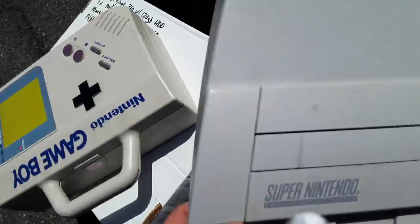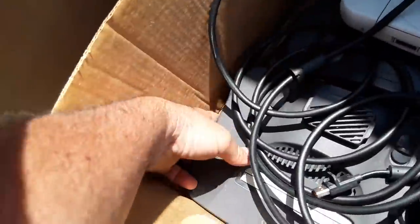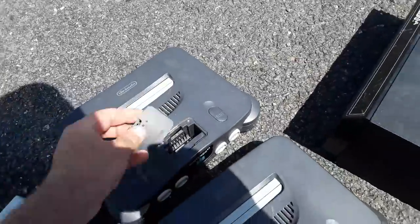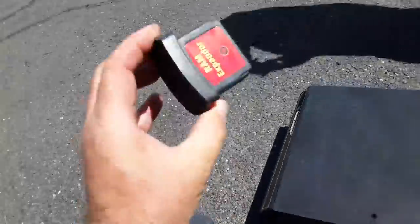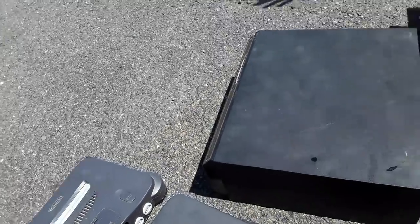So, got a Super Nintendo, bare bones without the parts. We got a Nintendo 64. One of them doesn't have the power port, right? Yeah, but the Nintendo doesn't have power either. Oh, board, look at that. I know, it doesn't matter. Well, it kind of does. This one's a RAM expander. It's aftermarket. That's so good.